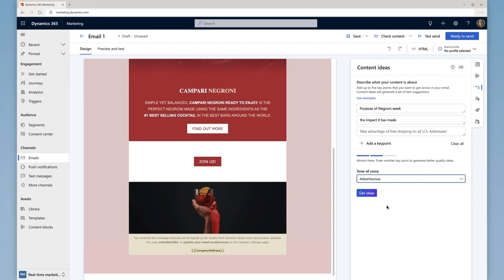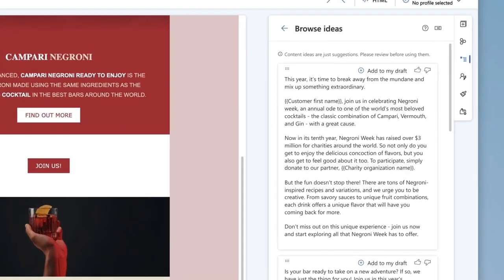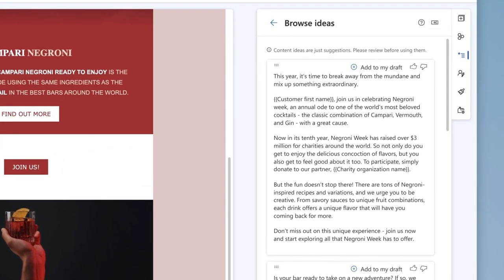Setting the tone allows Campari Group, a global company, to tailor the tone of voice for each brand and region's communication style, saving Martina hours of copywriting. With those few simple steps, Martina receives text ideas that will make her job fast and easy. Let's look at a couple of examples.